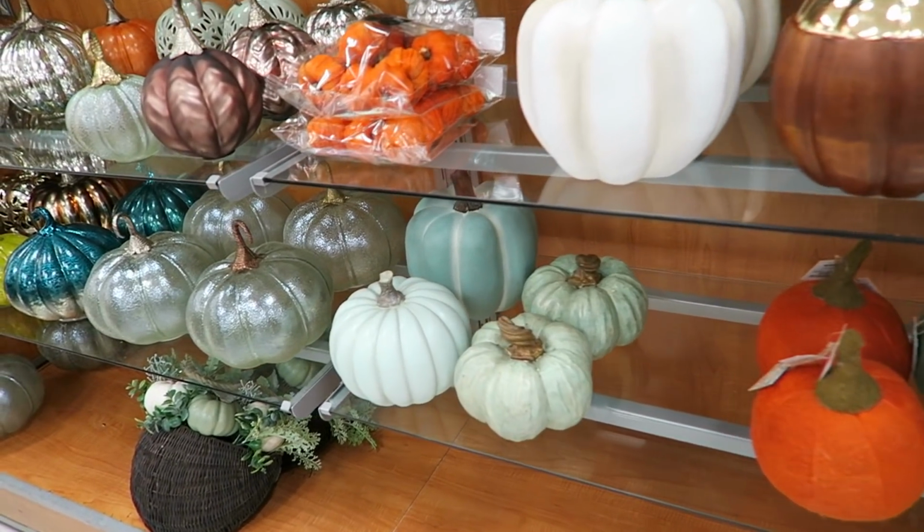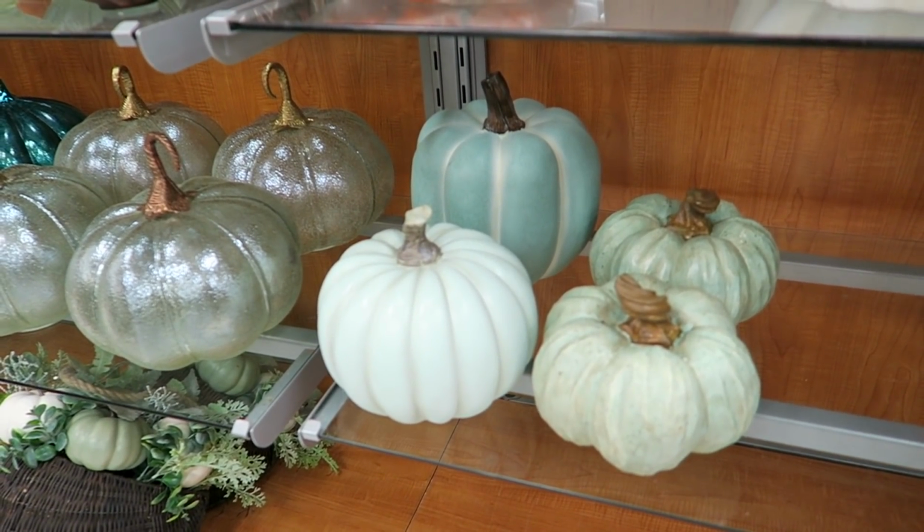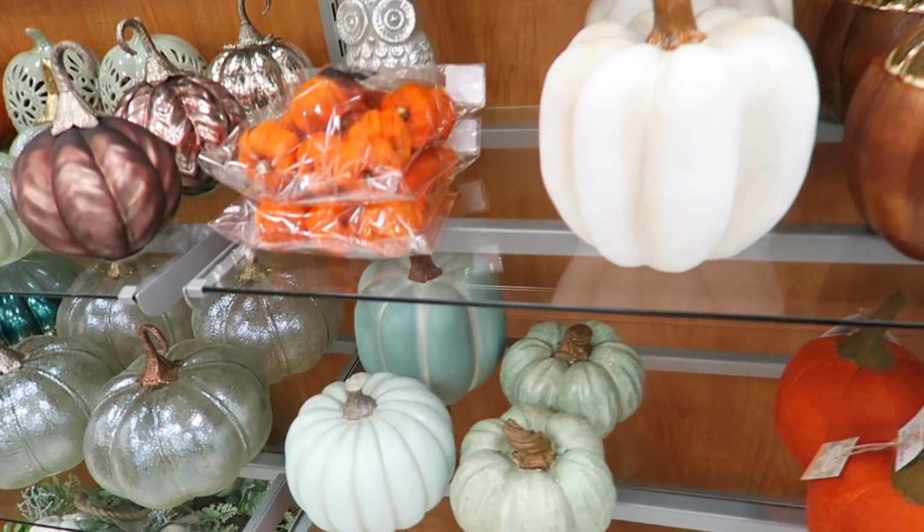I love all of these blue pumpkins. They also had some really pretty ones at Home Goods.